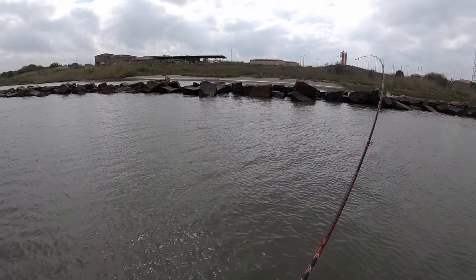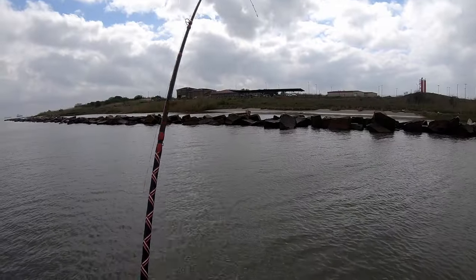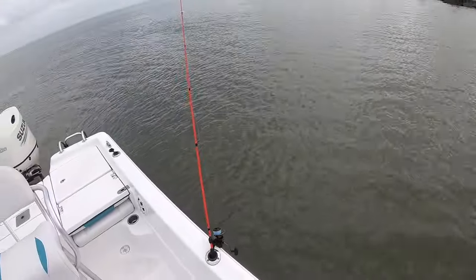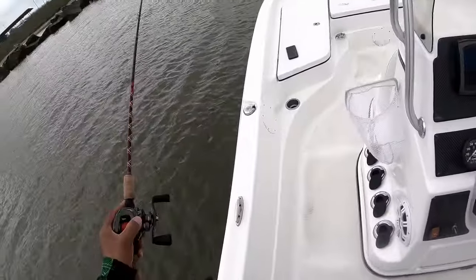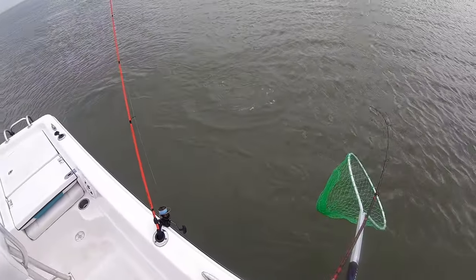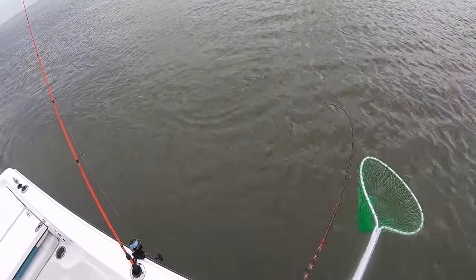Now it hit. Look at that. That's a nice red right there. I'll see if I can get the net. Try to make my way back here. Might be a sheepshead the way it's fighting. It's really not running, it's just a lot of head shakes. Yep, nice sheepshead. Nice one. Come on, baby.